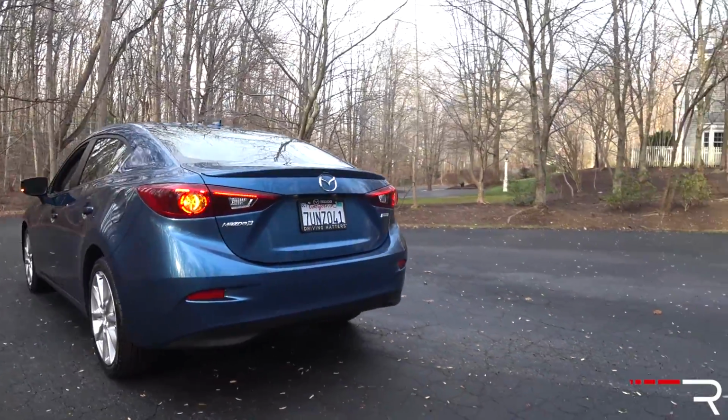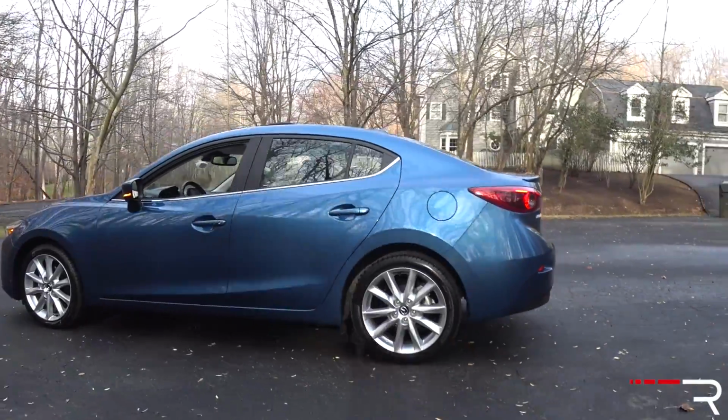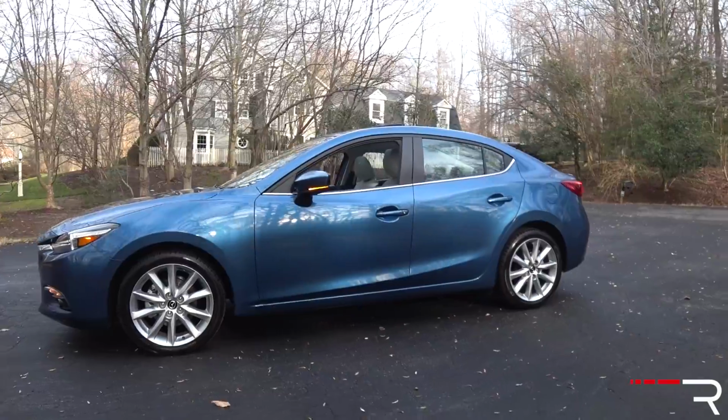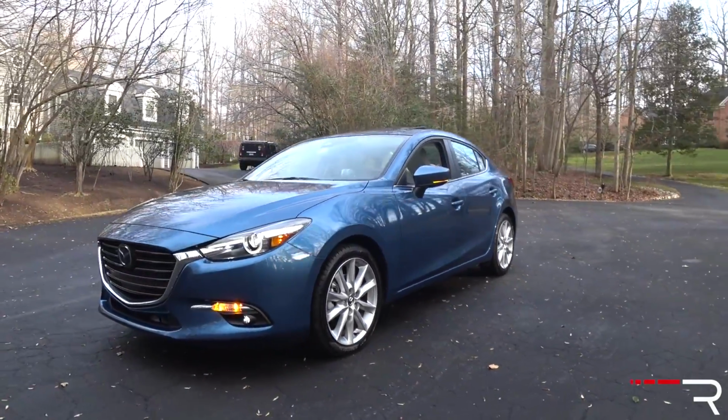You still have available LED taillights if you go for the premium equipment package. For some reason, Mazda gyps you if you get the sedan. You lose the dual chrome exhaust tips on the hatchback, so it makes the sedan look a little bit more plain, which is why I would happily recommend the hatch.